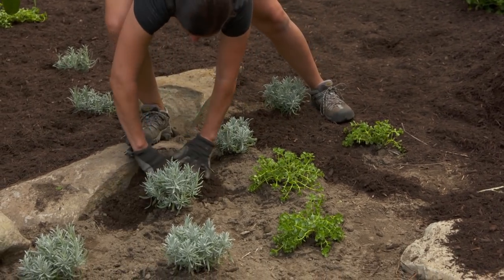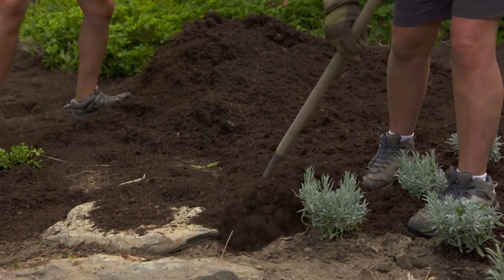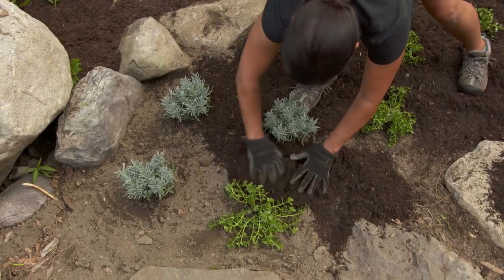Let's cover everything with a good layer of mulch to help the new plants retain moisture. This should help you keep a lot of those weeds from coming back too.